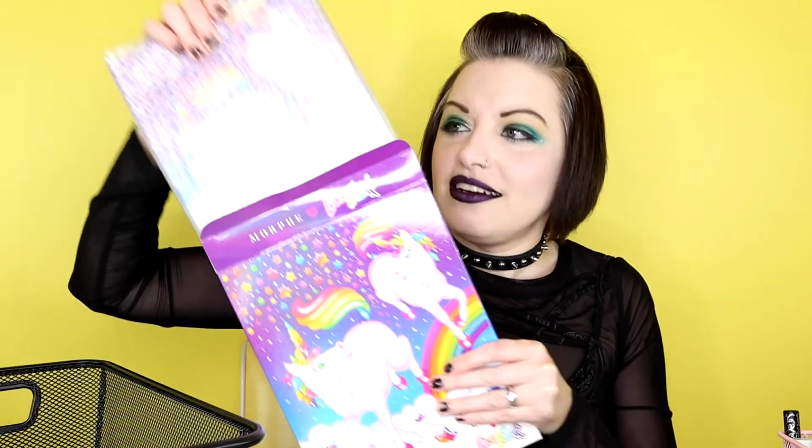One thing that I kind of have a problem with is holding on to the boxes that the palettes come in. I'm going to get rid of them right now. This is the Lisa Frank palette by Morphe. I have not even used it yet. I just bought it because I had to have it. It comes in a binder.